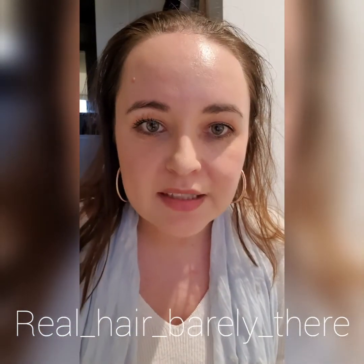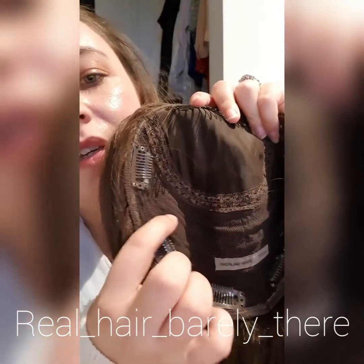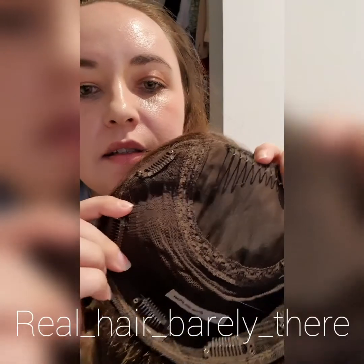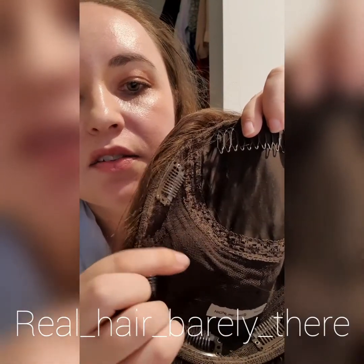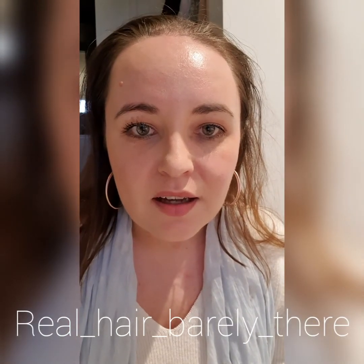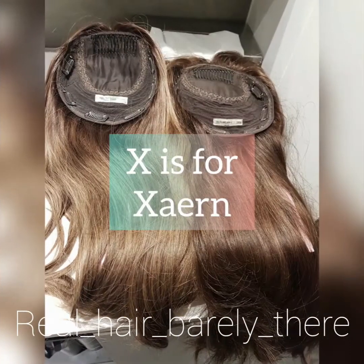W is for wefts. Wefts are basically curtains of hair. So my topper has some wefts in it. So whenever you see these lines in a wig or a topper, it basically means that there is a curtain of hair sewn to each of these. So they are a little bit heavier than a hand-tied piece, but it doesn't really make a difference in my opinion.